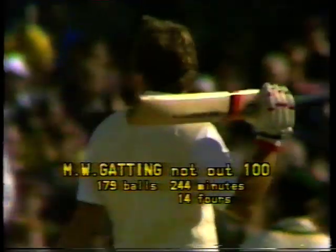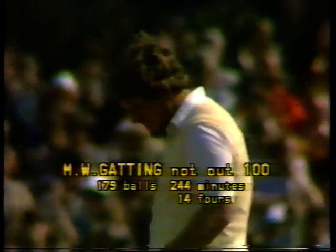There it is, 100 for Gatting. He's already gone past his 1,000 runs for the summer. It's his first Test 100 against Australia and the first he's ever made in this country. And a nice moment to be congratulated by his teammate from Middlesex, Paul Downton. Mike Gatting, 100, off 79 balls and 14 boundaries. A splendid innings.